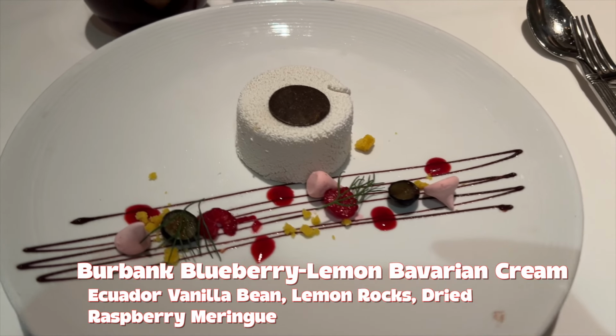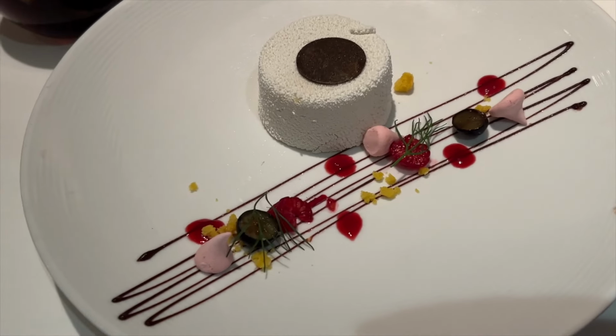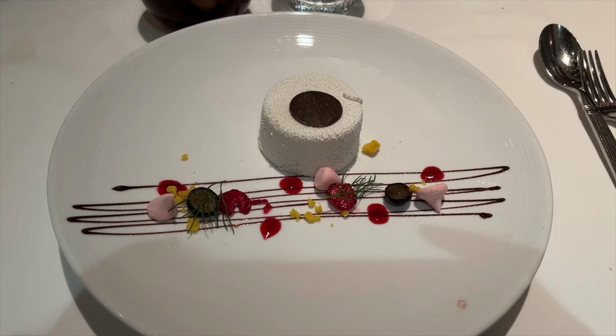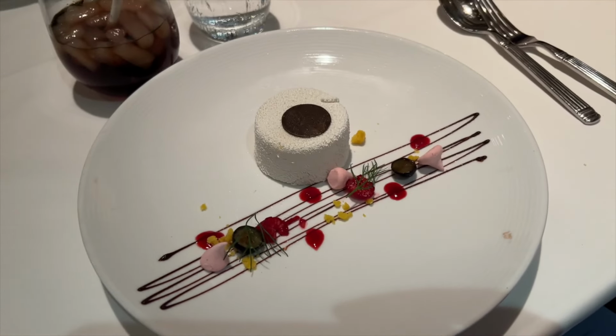This is definitely the most beautiful dessert that we had. Also, I love anything with lemon and berries, so 10 out of 10, get this dessert. It had lots of different textures as well, which was really fun. What a super delicious dinner at 1923. I was so impressed with the filet.